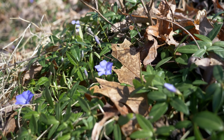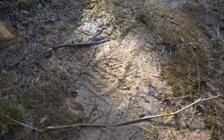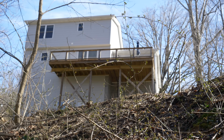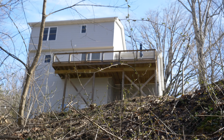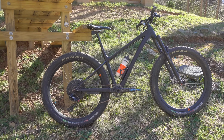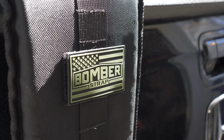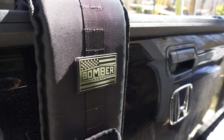In the southeastern US, we're already seeing hints of spring, but the trails are still too wet to ride. So today we'll take to the garage and examine another 10 products for mountain bikers and outdoor enthusiasts. Let's get started.